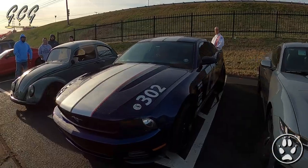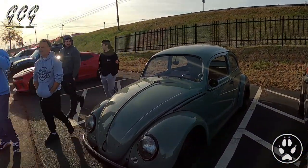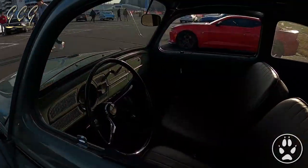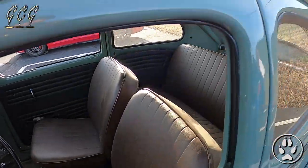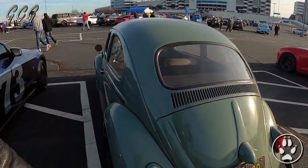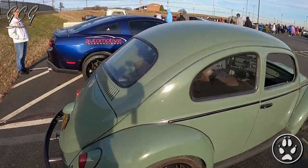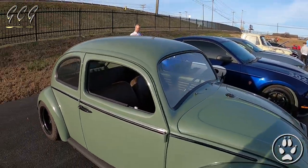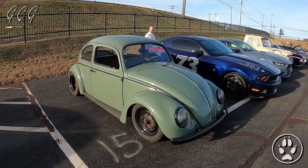That's a track car. Well, look at this bug right here. That thing is slick. Wide five on it. Oh yeah, that's neat. That looks fun, doesn't it? Trim all blacked out on it. That's a 63. Yeah, it's pretty attractive. I like it. It's an odd color. It's kind of gray, but it's got a green tint to it. It's pretty cool. I like that.